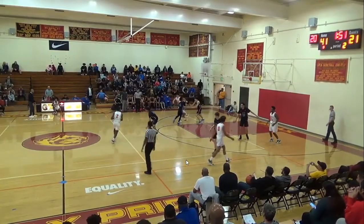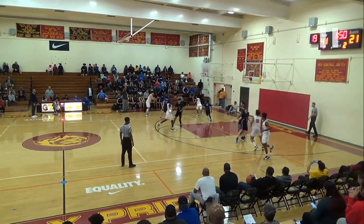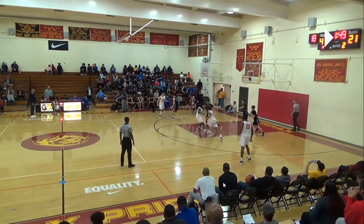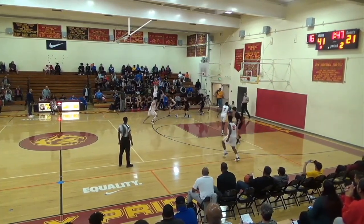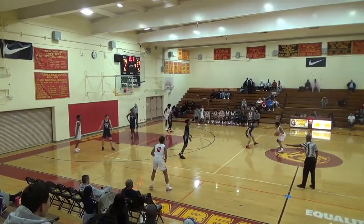We got another one coming up here out of a different set. This is in the half court. Keith is right here. You can see this guy already coming up to set the screen. Keith is going to cut all the way across the court and hit the 3. It's absolutely beautiful. We got one more.